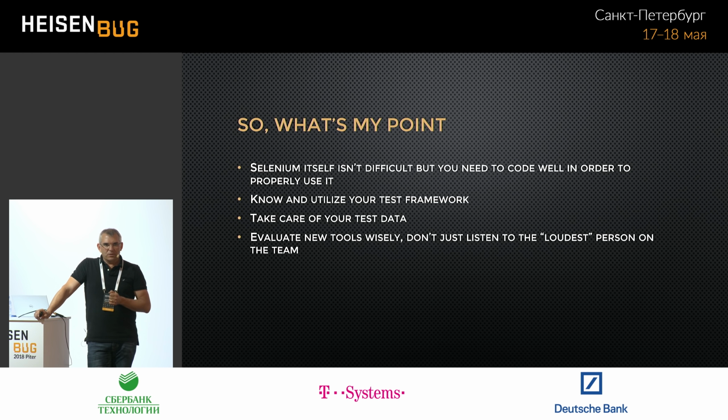When it comes to new tools, absolutely, check them out. But don't stop at the hello world example. Just because that works doesn't mean it's also right for your entire company. And don't just listen to the loudest person in the room. And don't build and maintain Selenium infrastructure. There are other people who have done that for you. They figured it out. They've put in the hard work. You need to pay them for that, of course, but if you do it yourself, you're going to pay a lot more, right?